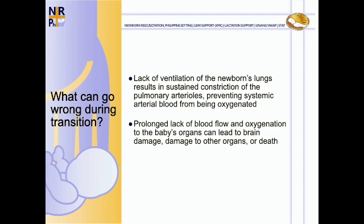What can go wrong during transition? A baby may encounter difficulty before labor, during labor, or after birth. Some of the problems that may disrupt normal transition include the baby may not breathe sufficiently to force fluid from the alveoli, or foreign material such as meconium may prevent air from entering the alveoli. Excessive blood loss may occur, or there may be inadequate cardiac contractility or bradycardia from hypoxia and ischemia.